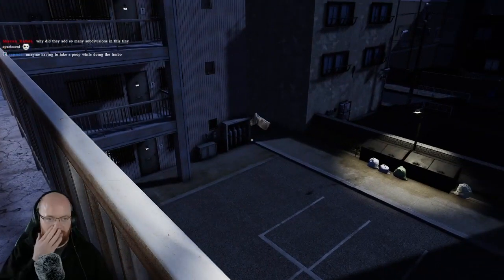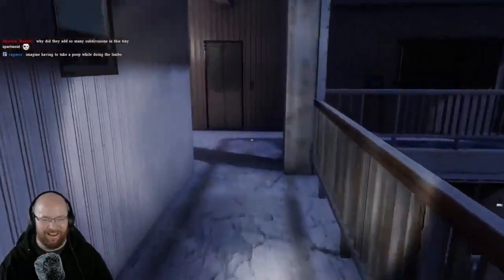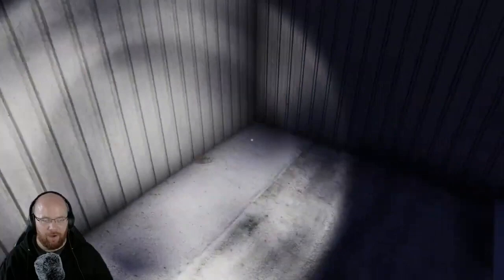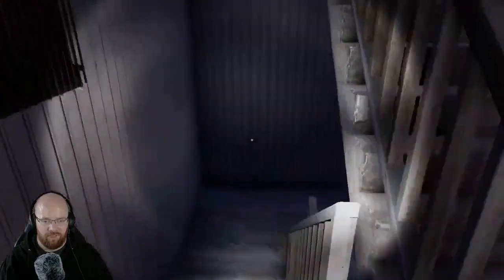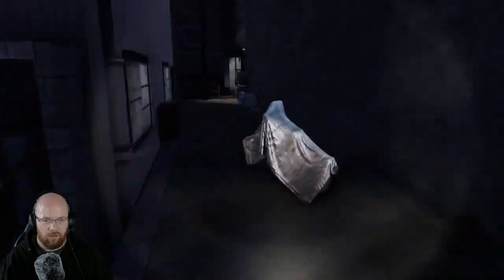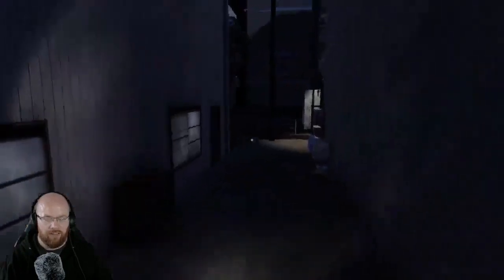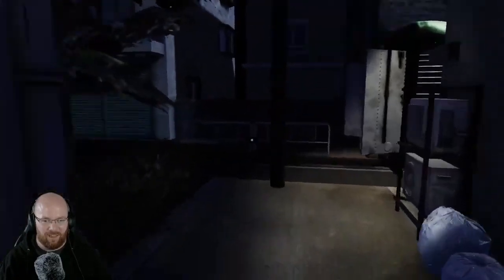Why do they add so many subdivisions in this tiny apartment? I don't know. Imagine how it's taking a poop or doing the limbo. I know, right? Be the most flexible pooper in the world. Some weird noises coming from everywhere. No, that's that bike. Maybe I'm just wrong. No, that bike was definitely not there. This bike is new, right? Oh, Jesus. Shut up. Fucking cursed air conditioner.